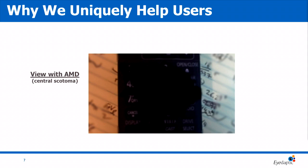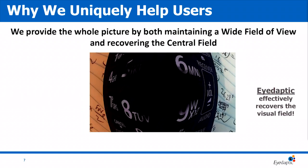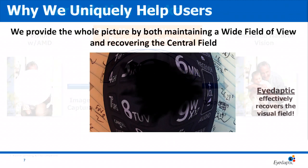So I'm going to try to simulate what our solution might look like. Of course, we have vision, so this is a little tough, so use your imagination. This is someone with AMD that maybe is looking at a TV remote. Of course, they lost their central vision and their peripheral vision is blurry. Again, when they magnify, all they've done is now limited their field of vision. What we do is try to restore that field of vision, but also warp out that center so all the visual information is there for them to use.